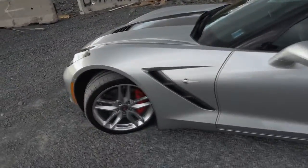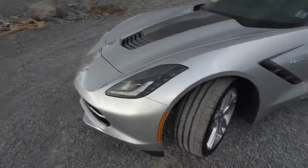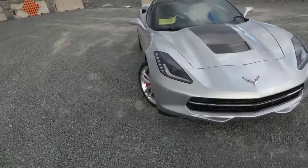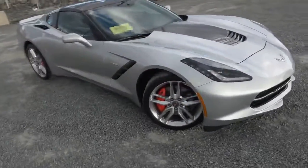We are outside at a dead end, just to give you a better look of it. I actually got somewhere, man. I'm impressed with this car. I'm not impressed that I can't drive it, but hey, we'll figure it out, right?